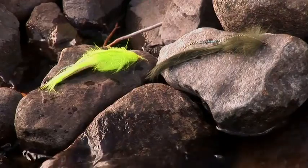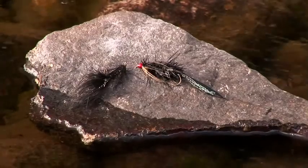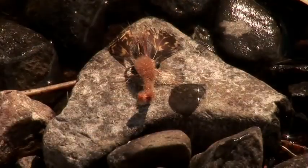Slow presentation is the key to success when facing cold fronts. Strip leeches of various colors, woolly buggers, and crayfish will be your best bet during these tough times.